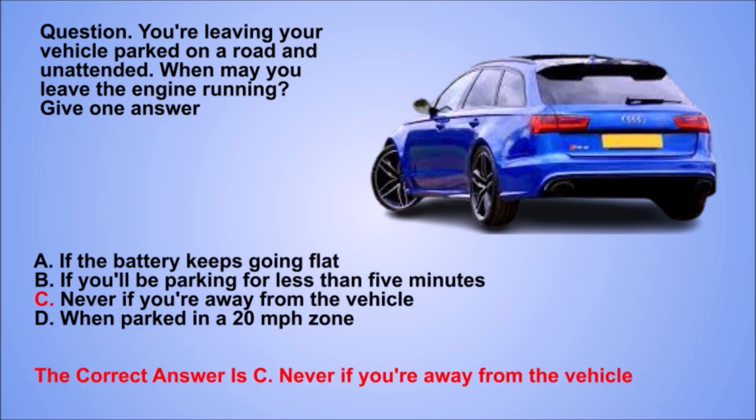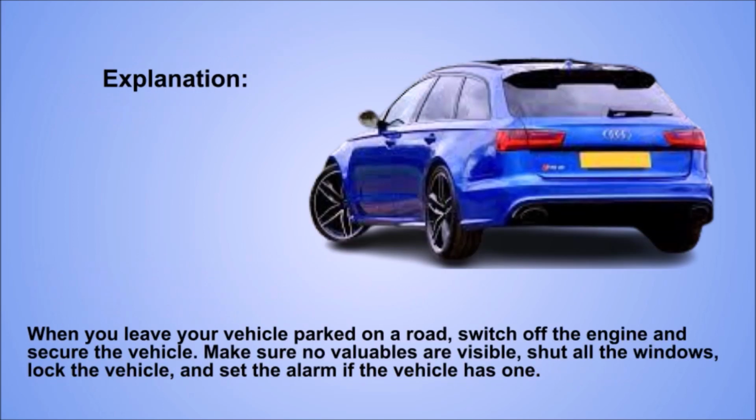Never if you're away from the vehicle. Explanation: when you leave your vehicle parked on a road, switch off the engine and secure the vehicle. Make sure no valuables are visible, shut all the windows, lock the vehicle, and set the alarm if the vehicle has one.